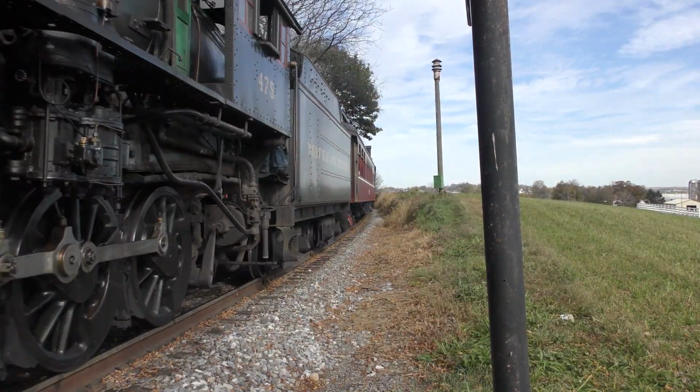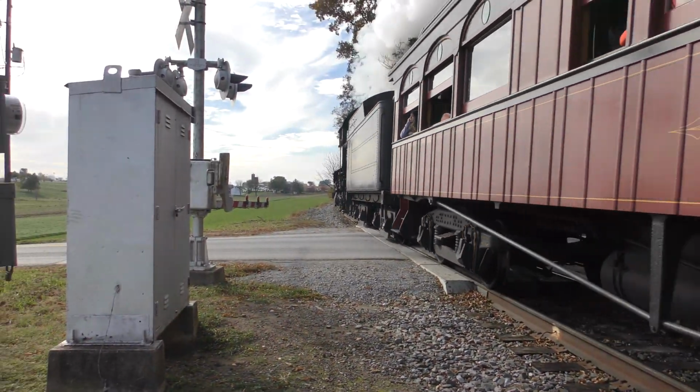After filming was complete, 475 was topped off with water in Harrisburg but had enough coal for the trip back to Strasburg. With the Strasburg and Harrisburg stages of production now complete, 475 would eventually receive Norfolk and Western lettering on its tender again and resume its normal operations.